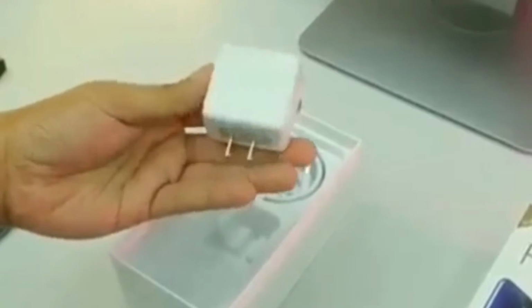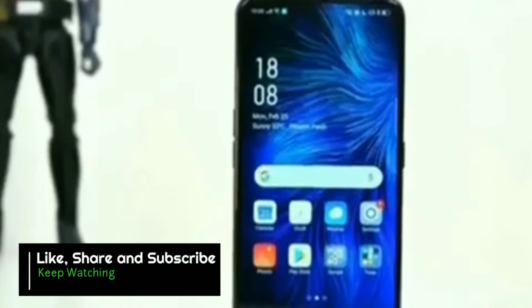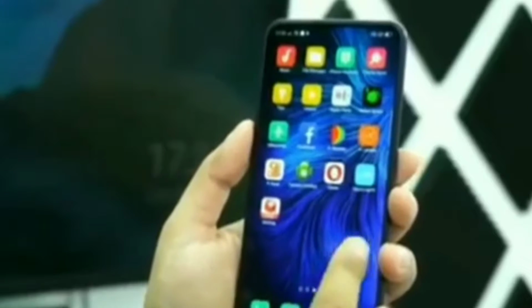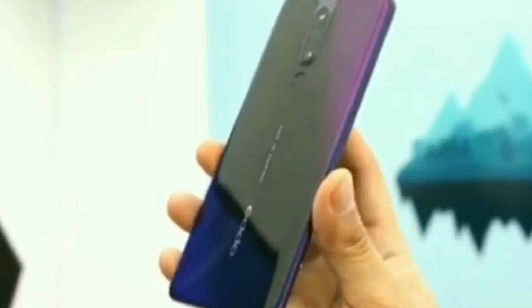It is having dual 48 plus 5 megapixel rear camera which can record video in 1080p at 30fps, and it is having a single 16 megapixel pop-up selfie camera which can record video in 1080p at 30fps. It is having Bluetooth 5.0 and micro USB port. 3.5mm audio jack is present in this smartphone. Fingerprint, accelerometer, proximity, gyroscope and compass are the sensors available in this device.